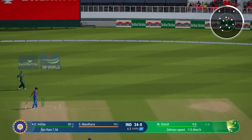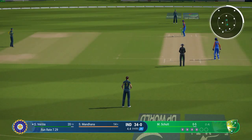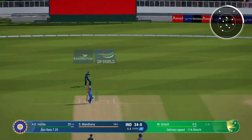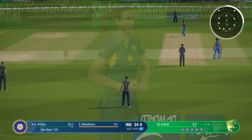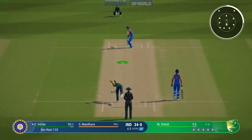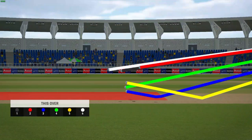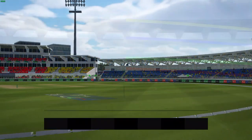Great shot, pulled straight to backward square leg though. Cuts that off well in the infield. End of the over, four runs coming off it. India, 34 for none. A new bowler is coming into the attack.